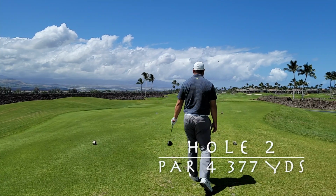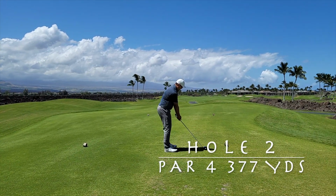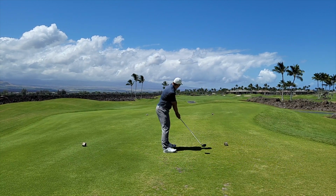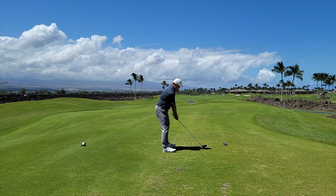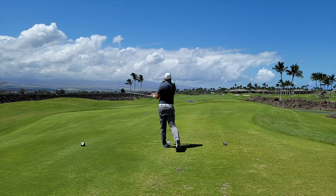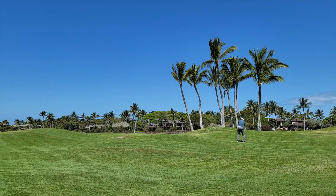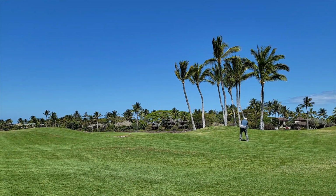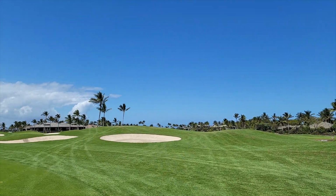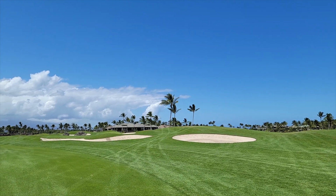Hole number 2 is a par 4 at 377 yards. All of the lava you see on the golf course is to be treated as red penalty areas. On this shot, I hit a push out to the right side rough. Again, you can see how thick the rough is here, and on this shot I pulled it to the left greenside bunker and it came up short.